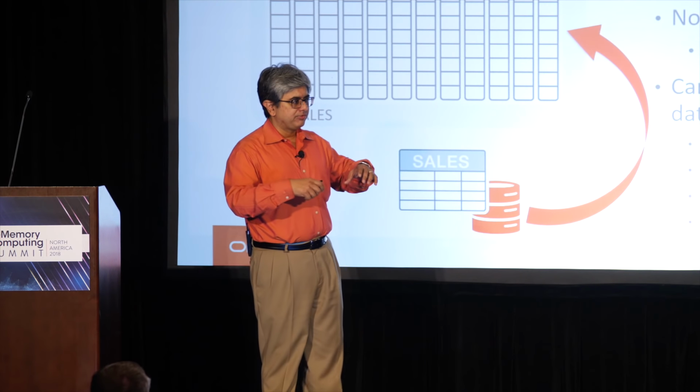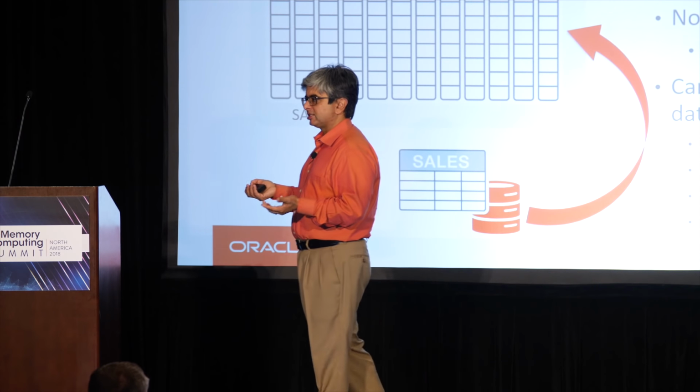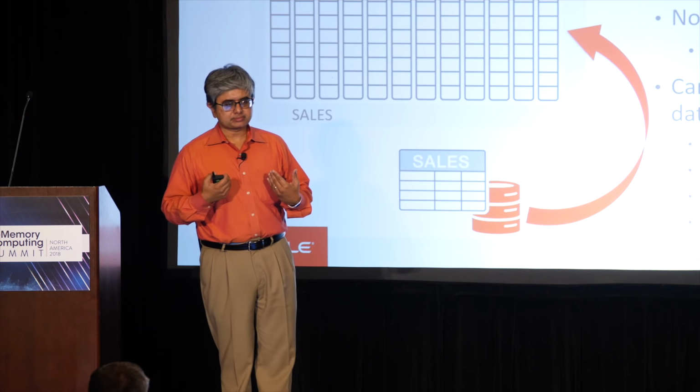The in-memory column format is purely in-memory, in Database In-Memory. And the benefit from that is that it is cheap to maintain. You don't have to modify indexes or any on-disk structures. So OLTP runs faster with this format compared to using a lot of analytic indexes. And because it is in-memory, it doesn't affect the on-disk format, so it's application transparent.